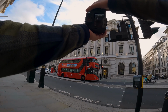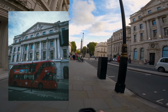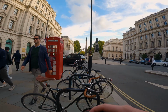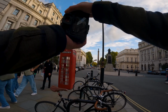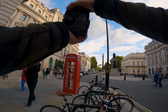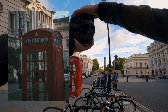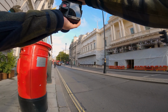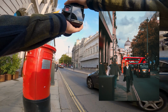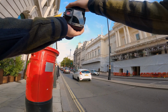Alright, of course, we gotta capture this bus. Pretty nice building behind it as well, so that's always good. Alright, I'm trying to capture this telephone booth with the building and the flag behind it. I think that could make for an interesting shot. Layers. Very British. At least I think so. Okay, we got a bus there, but more importantly, we got a very nice view of the building behind it. Looking very, very cool.